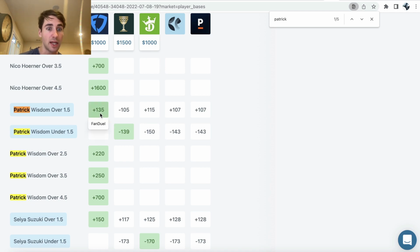So if we take a look at the odds, it's pretty clear that FanDuel is a true pricing discrepancy at plus 135. Pinnacle, the sharpest sportsbook in the world, is all the way down at plus 107. No other sportsbook is giving us better than plus 115. So plus 135 seems like a pretty good leg to include into your parlay, a data-driven bet. So I locked that bet in.